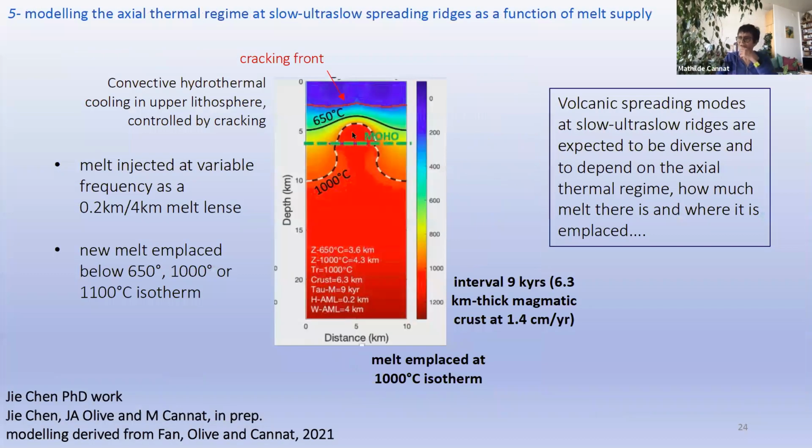And so the idea is to use the modeling approach that was developed by a student of Jean-Arthur Olive in a recent paper. These models are neat because the first thing they do is model the hydrothermal circulation in a realistic way, and the domain of hydrothermal circulation is controlled by the position of a cracking front that is actually calculated within the model. And then you can emplace melt at the frequency that you want. You can place melt in the shape that you want also.